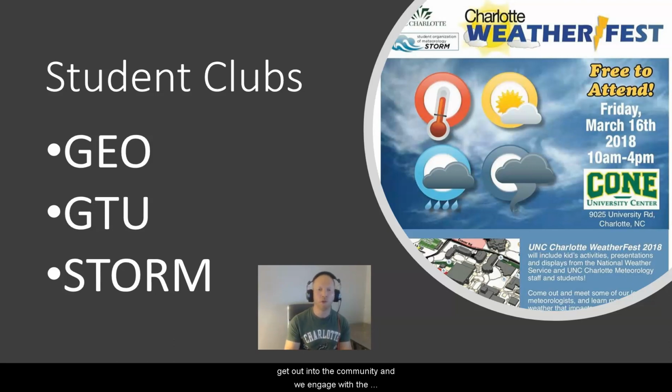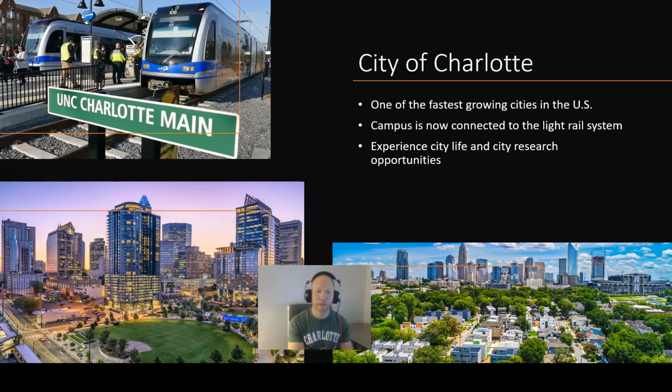So we get out into the community, we engage with the community, we try to connect the university life to the surrounding area is what we try to do. And it's been really successful over the last couple of years. And all of the clubs, they work together, there's a lot of camaraderie, they do a lot of extracurricular activities, and their main focus is education and getting out into the environment and helping the environment and educating people about the environment. So those are all really great student organizations, and we're really happy that they've really taken off.